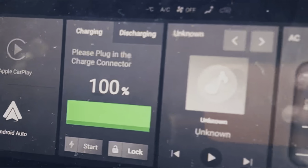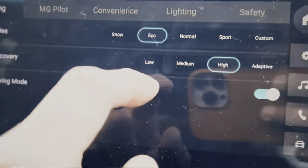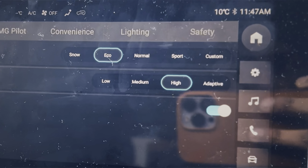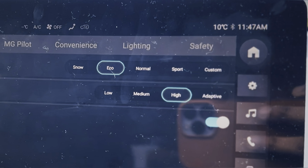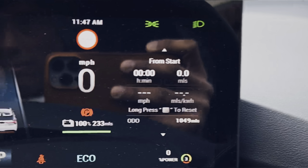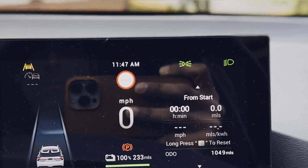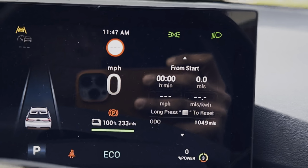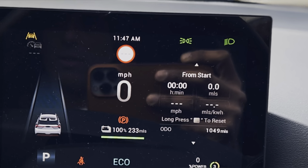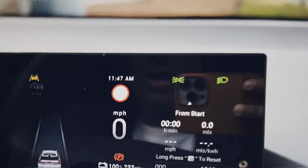Just to walk you through the settings of my car before we go. On driving, I've put it on eco. Energy recovery is on high. Energy saving mode is on as well. I've done 1,050 miles. There's another video on its way, which will tell you exactly what I've done with my 1,000 miles and what I've been getting as far as range is concerned. So stay tuned, I'm going to be walking you through.